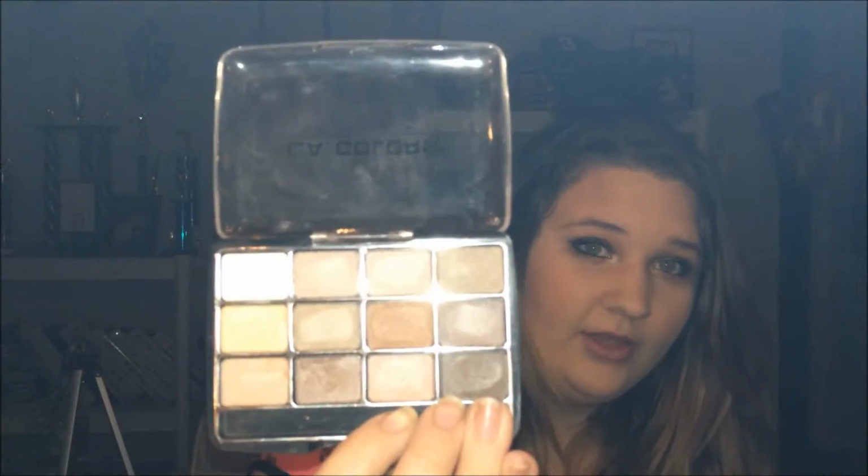My next favorite is this LA Colors eyeshadow palette, and it may seem like a cheap brand, but I really like this palette. It's in Traditional. The back's got foundation on it. I really like this palette. As you can see, I love my neutral shades. This is just a beautiful highlight color for brow bone or inner corner, and this is pretty much a very warm palette.